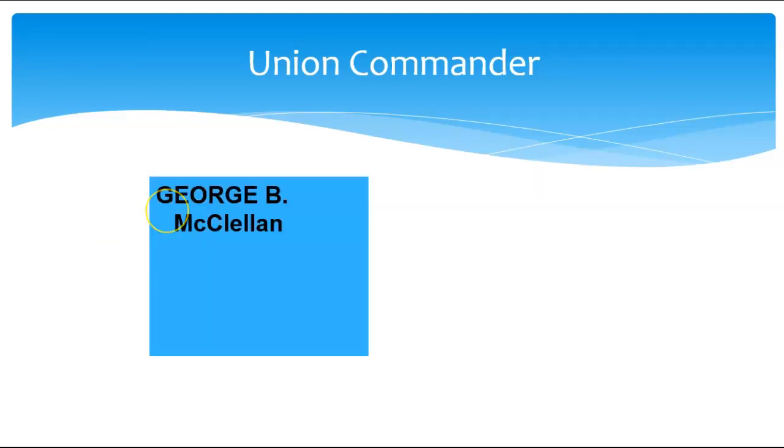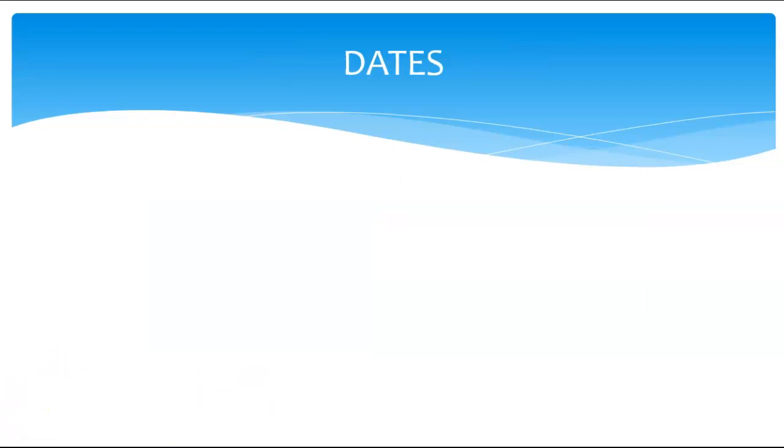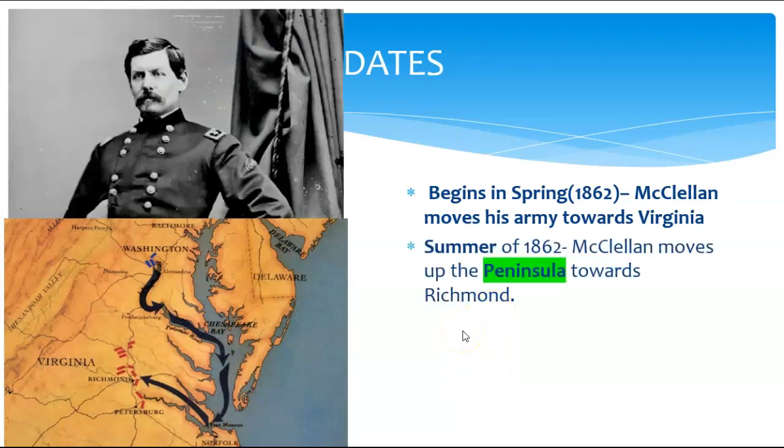The Union commander, as we had just mentioned, is George B. McClellan and the Army of the Potomac. So McClellan's plan is to move down through the Chesapeake, beginning in spring, drags into early summer, and basically around June, he gets his army close down here on the peninsula, and they begin their movement up the peninsula towards Richmond. Okay, so we're talking summer of 1862.